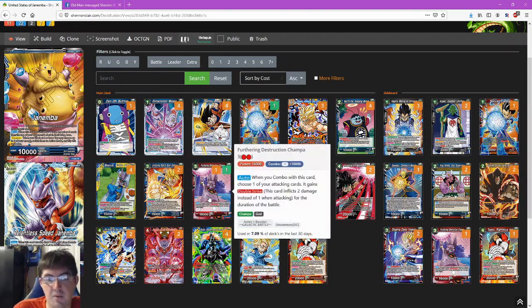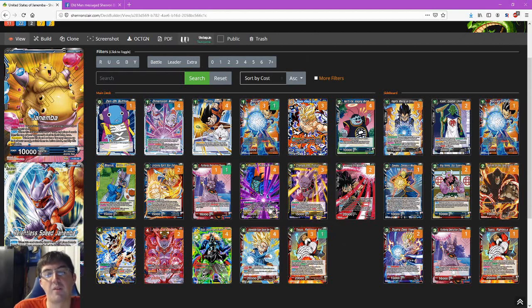Furthering Destruction Champa, staple, especially since we're playing red. This is usually red energy a lot in matchups where we don't need it. We know we can play for the mill, but when we're trying to play aggressive or we're playing against the mirror, this is the card that steals the game and seals the deal, so we have to have it. We already went over Bojack Pirate's Pride.